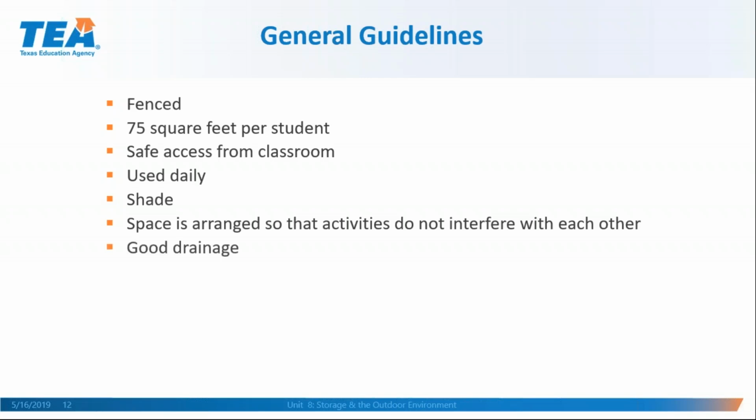There should be good drainage, and oh man, doesn't that apply nowadays when we've had so much rain. Having good drainage in your outdoor environment just makes it so that you can use it more often. There should be drinking water available. In the hot summertime, even not in the summer. Today is pretty hot in Austin. And kids, if they're out there for a while, they're going to get thirsty.